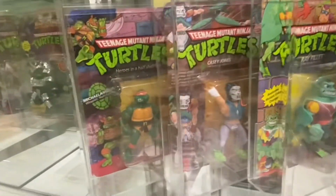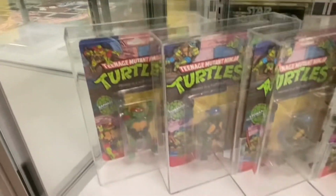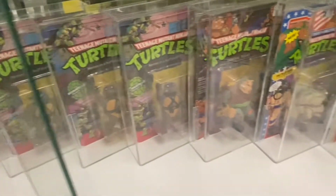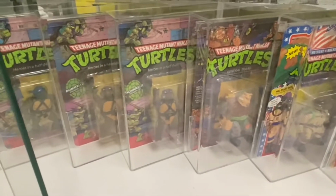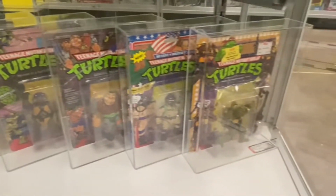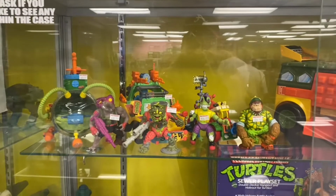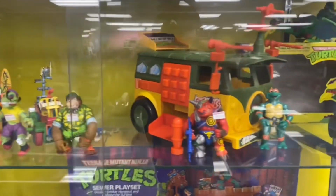There's a Mikey. Yeah, these are original 10 packs. Raph, Leo, Donnie, couple Donnies. I'd love to have one of those Donnies graded. Yeah, I'm so wowed at that collection there. Coolest collection I've seen. They also have quite a lot of loose vintage TMNT figures as well.